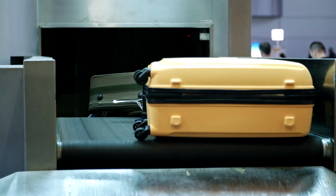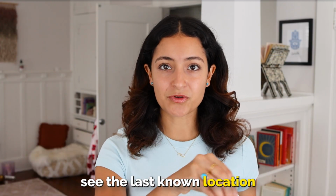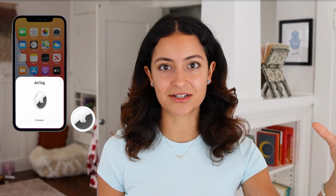So I strongly recommend investing in little Apple AirTags and putting those into your bags when you travel, because it really is game changing and helpful. What AirTags essentially let you do is see the last known location of the device the AirTag was in, in case it gets lost or stolen or left behind, and you're basically able to track it with your Apple iPhone and go and get that device back.